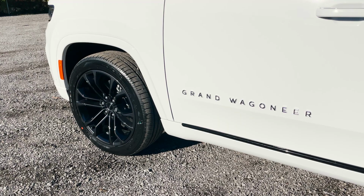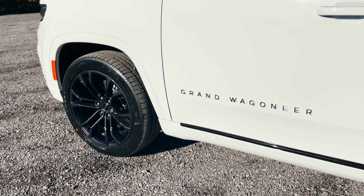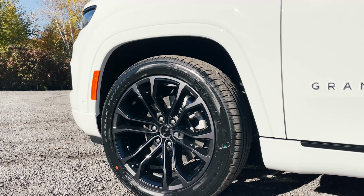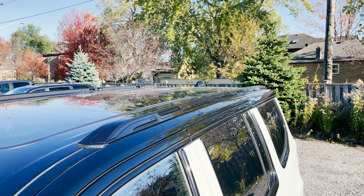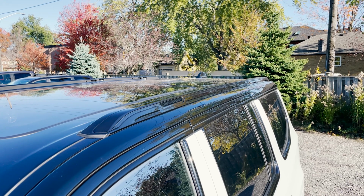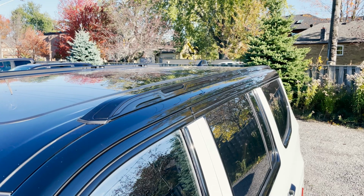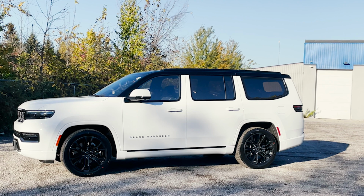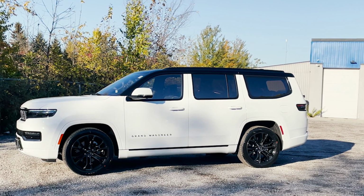But if you do decide to get the Obsidian package, of course, like you're looking at and you've seen, you're going to get the 22-inch tinted polished wheels with black inserts. And these just make the vehicle look way better in my opinion. Also, what you're going to get with the Obsidian package is the adjustable roof rail crossbars. And then you also have your black painted roof as well, which just goes along with the whole blacked out theme of the vehicle. And something cool on these is that all of the windows are tinted mirror glass windows, so really nice, great for privacy and all of that.